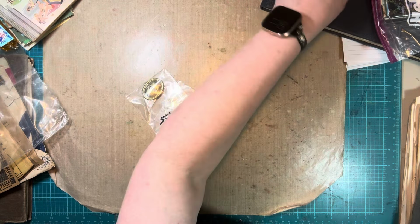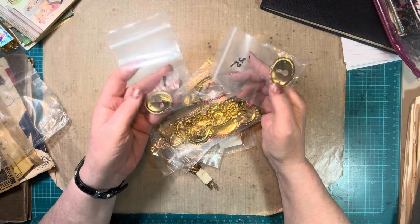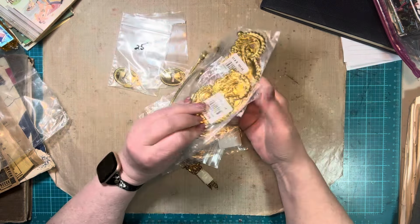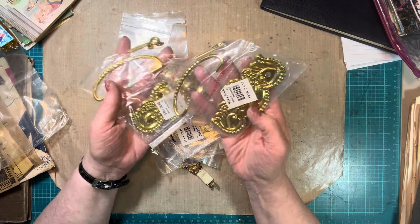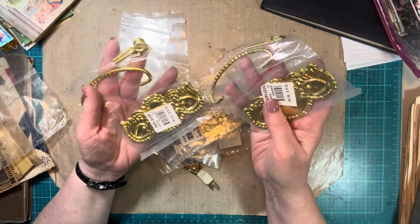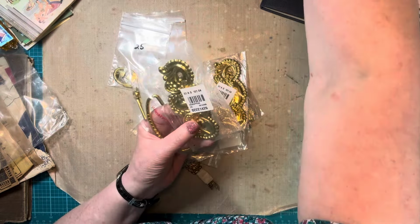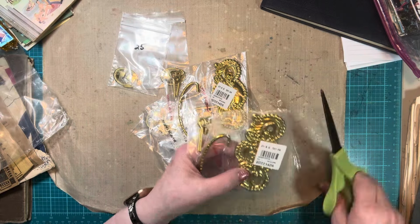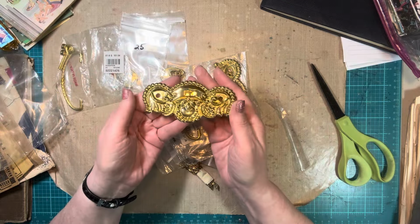This was a fun find too. This lady was so cute. She was an elderly lady, and she was selling all these metal pieces, and these were $3 for a pair. They're drawer pulls, but I just want this piece. Let's open it and see what it looks like. So they have a barcode, and I can make them look older, but I just wanted this.